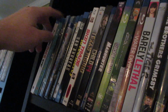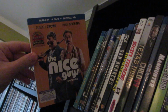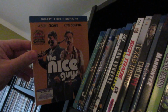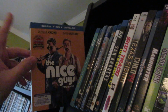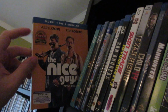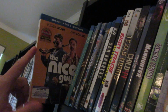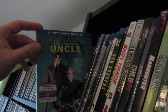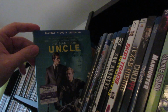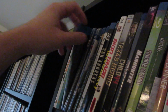Alright, so here it is, the first random Blu-ray shelf, and first up is The Nice Guys, and this is directed by Shane Black. This is one of my favorite movies of 2016, in my top 20 movies of 2016, with Russell Crowe and Ryan Gosling. I really like the kind of throwback style to it as well. It worked very well. Next up is The Man from U.N.C.L.E., with Henry Cavill and a whole bunch of other people in here, especially Alicia Vikander, who is stunning.